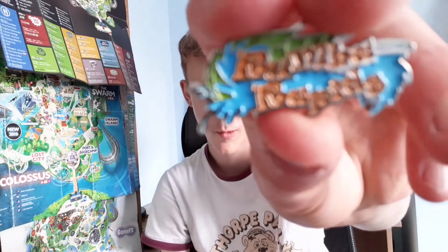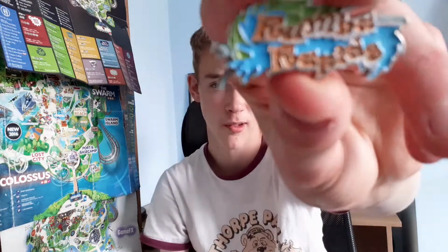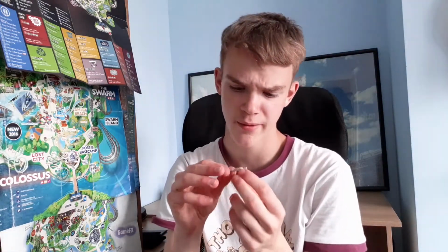This pin badge here is of the best water ride at Thorpe Park, Rumba Rapids, with the Rumba Rapids sign and the splash tropical theme around it, and it's probably one of my favourites so far I've shown you. I will have my top 3 favourites as the last 3 I'm going to show you at the end. I'll let you know when I'm going to do it, because I'll say this is my 3rd favourite. Alright, I'll see you in that bit later.